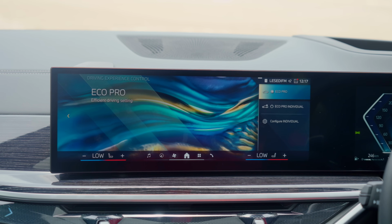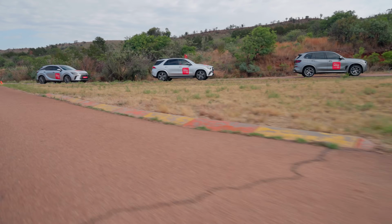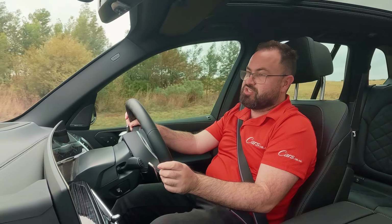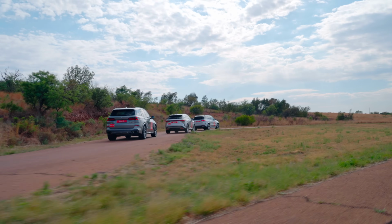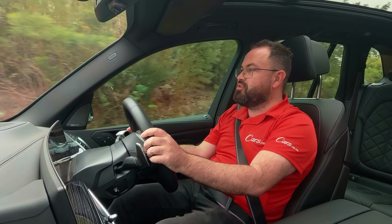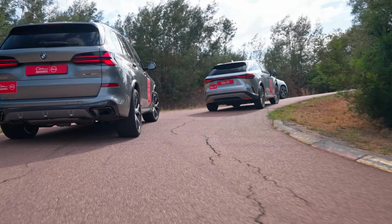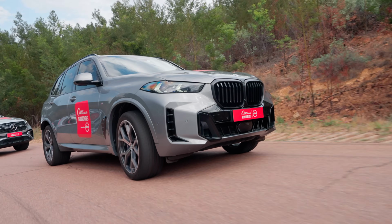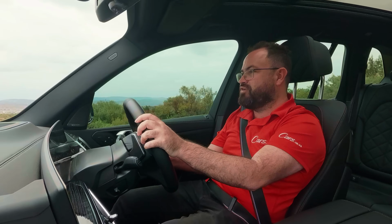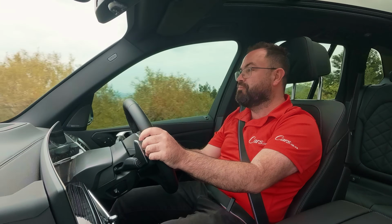So let's put it into sport mode. Well, it's definitely quicker. Sheesh. So BMW smashes the other cars in terms of torque, 670 Newton meters. And even though it's a turbo diesel, the gearbox is doing a good job of managing the revs so that I've always got boost. For a brand that invented sporty SUVs, they've definitely continued the theme.